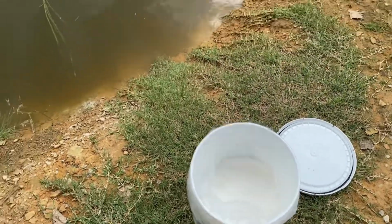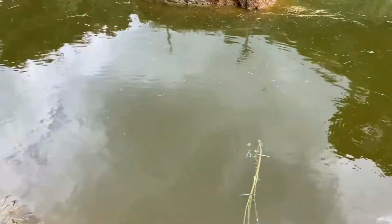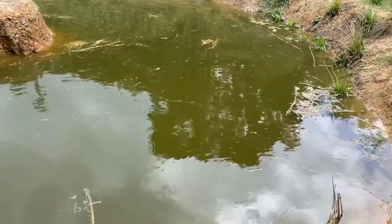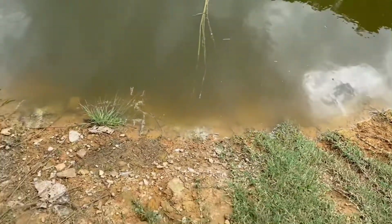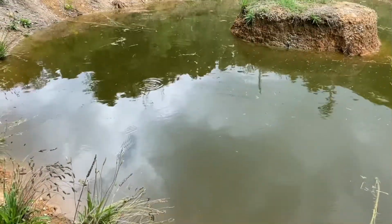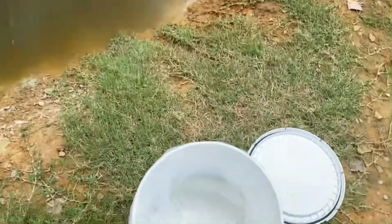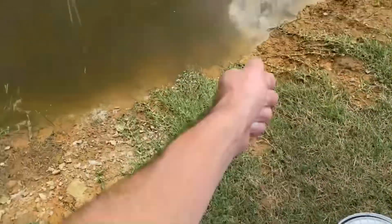All right, guys, it's been a week, so it's time to go ahead and treat the pond again. Here's what it's looking like now. Looking much better. So I'm gonna go ahead and treat her again. Again, it's just the Damit.